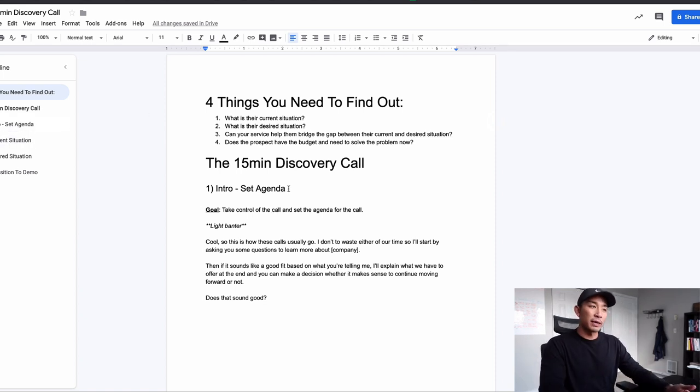And what we're doing is we're setting the agenda and taking authority, right? So the goal is to take control of the call and set the agenda. You wanna be seen as the authority. You don't wanna let them lead the entire call. You're gonna be leading the call. You're gonna let them do most of the talking, but you're also gonna point the call in the right direction. You're gonna take it where you want it to go.